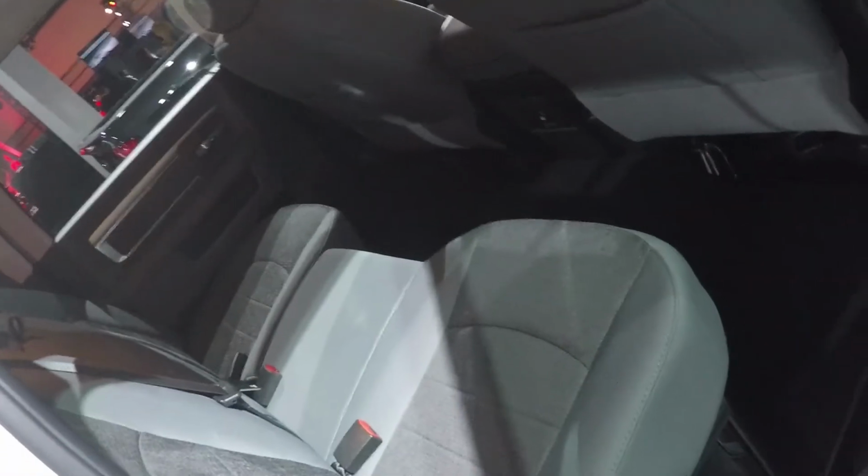There's the back seat. Now, there are so many ways to option these trucks that this really isn't indicative of all Rams. But you do have vents back here, which is nice. One 12-volt power port in the back here.